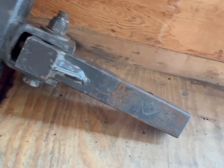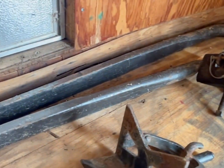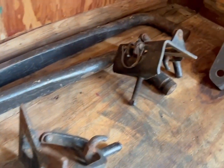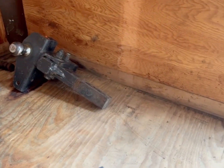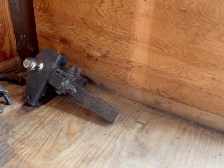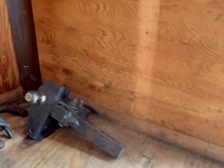There's that weight distributing hitch there. I've already got one. Apparently this one works for this trailer, so I'm gonna hang on to it for right now. Don't know if it'll work for my truck though. The truck needs a drop. It may work. We'll see. Anyhow, there you have it.